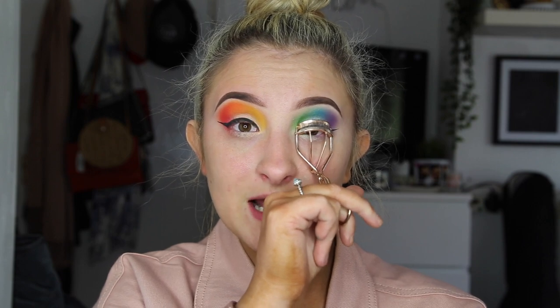We have obviously applied some shimmer as well, which I believe we may have missed. For that, we applied Ring Light from the James Charles palette. So we've just done that. But now I'm going to apply these lashes.